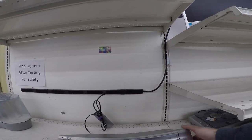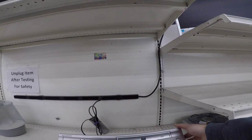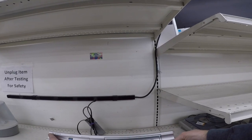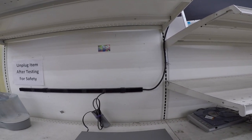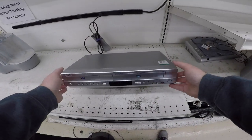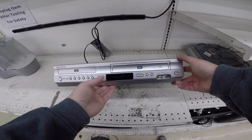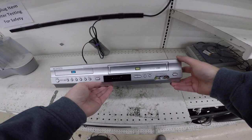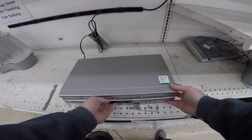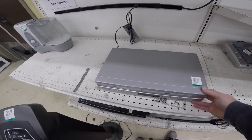This thing was $15, so I made sure to spend a little bit of time with it to see if it powered on. I wanted to test the DVD drawer, right? That's one of the things that's going to fail most often on these things, is that door. It's just not going to open. And then the other thing that tends to fail is the VHS, right? More often than the DVD side, the VHS will just fail unexpectedly.